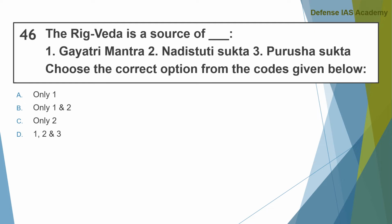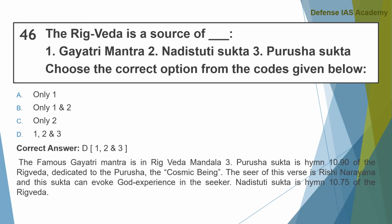Question 46. The Rig Veda is a source of 1. Gayatri Mantra, 2. Nadi Stuti Sukta, 3. Purusha Sukta. Choose the correct option from the codes given below. The correct answer is option D, 1, 2 and 3. The famous Gayatri Mantra is in the Rig Veda Mandala 3. The Purusha Sukta is a hymn 10.90 of the Rig Veda, dedicated to the Purusha, the cosmic being. The seer of this verse is Rishi Narayana, and this sukta can evoke God experience in the seeker. Nadi Stuti Sukta is hymn 10.75 of the Rig Veda.